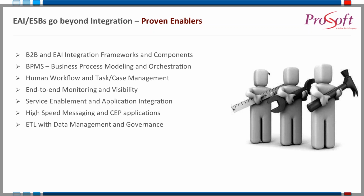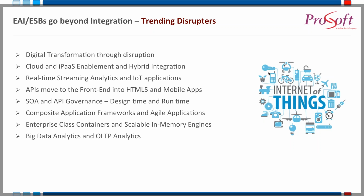Of course, these are the concepts and paradigms that we have been used to, and we have been able to leverage these patterns and technologies and be extensively successful in employing them. So we can call these the proven enablers. But lately, we have started to see a lot of trending disruptors.